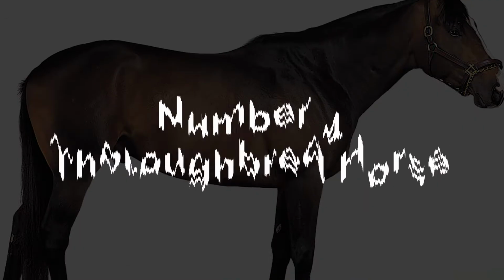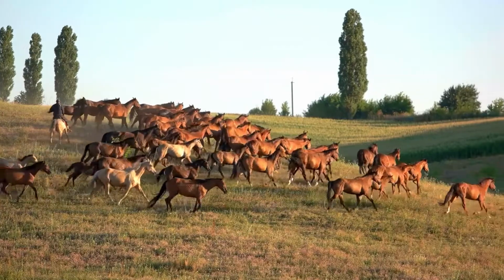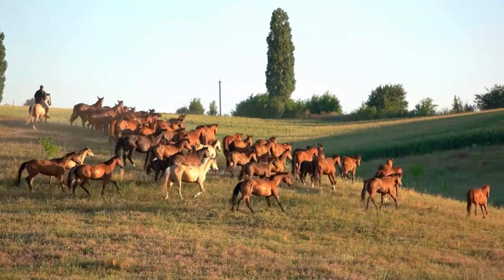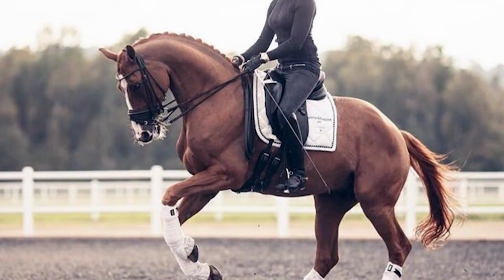At number 4 is the Thoroughbred horse. Probably the most common horse breed you're likely to find on any racetrack around the world, although they are regularly used in other sporting disciplines such as show jumping, eventing, dressage, and even polo.